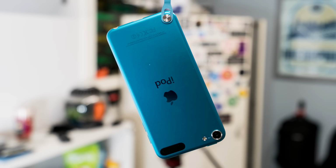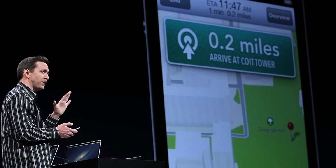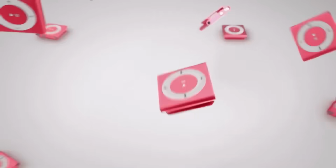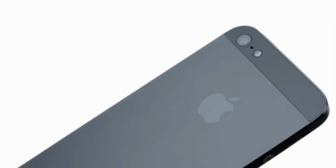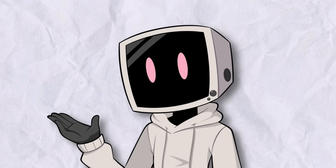By the early 2010s, the iPod had already lost the spotlight. It wasn't the highlight of keynotes anymore, ads became more infrequent, and most people, especially young buyers, either had an iPhone or were using streaming services on their phones. But Apple didn't kill the iPod right away. Instead, they kind of just let it drift.